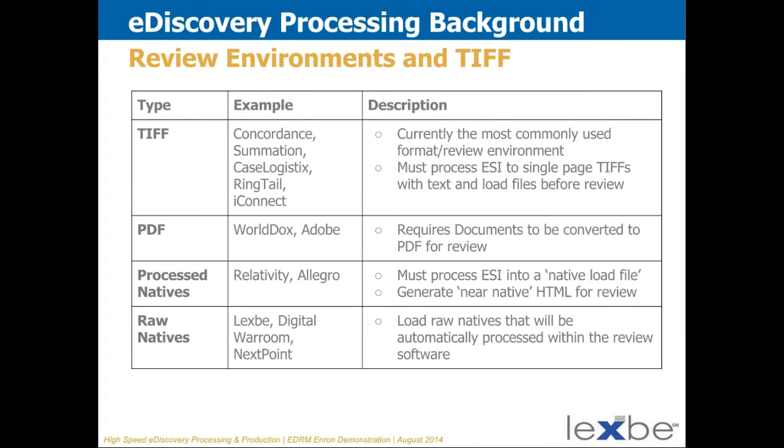Here are some of the review platforms that are in use today. And as you can see, it's a mixture of reviewing documents in TIFF format versus PDF format versus raw or native ones. And the TIFF format, which stands for tagged image file format, is still very popular. It basically renders each page into one file. So as you're reviewing it, if you're looking at page number 9, behind the scenes, there really is one file that corresponds to that. That makes it very easy to do certain things like Bates stamp that document. It also works on all web browsers. You don't have some of the issues that you have with the other formats. The downside is that it tends to be much larger than a native review.